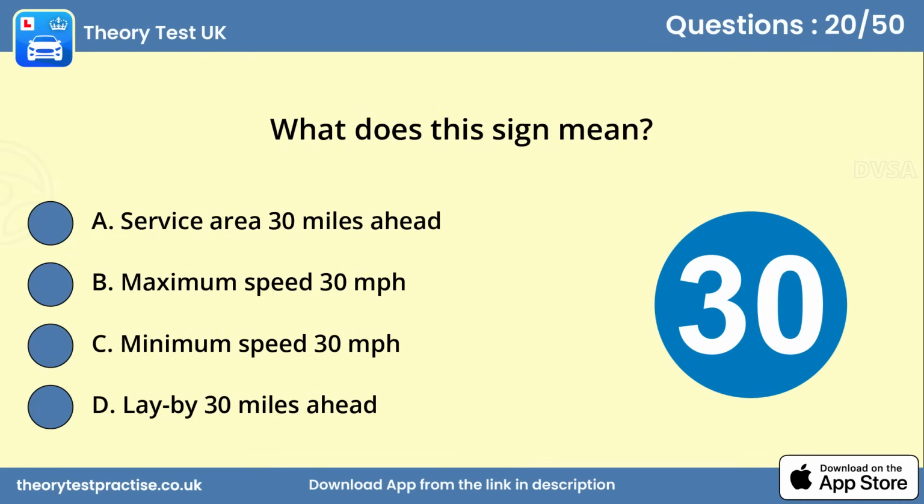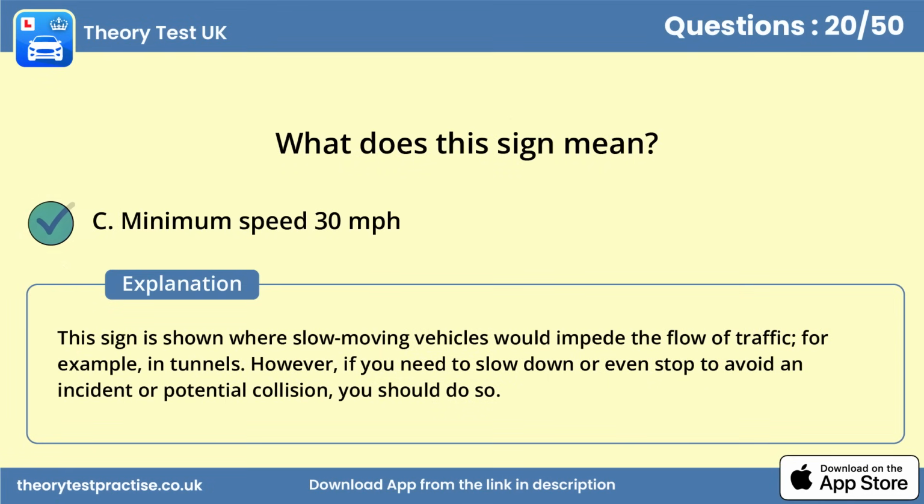Question 20. What does this sign mean? C. Minimum speed 30 miles per hour. This sign is shown where slow-moving vehicles would impede the flow of traffic, for example, in tunnels. However, if you need to slow down or even stop to avoid an incident or potential collision, you should do so.